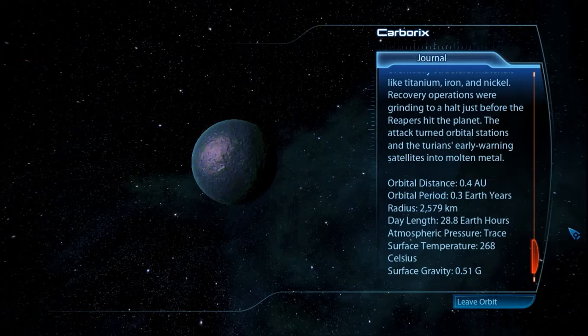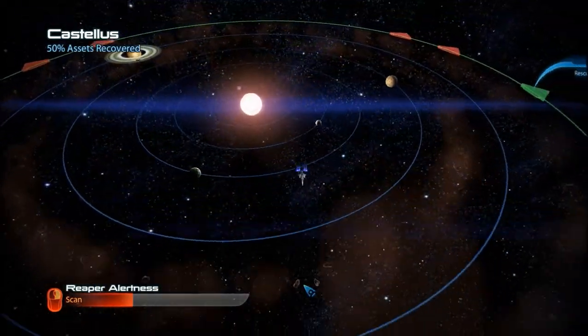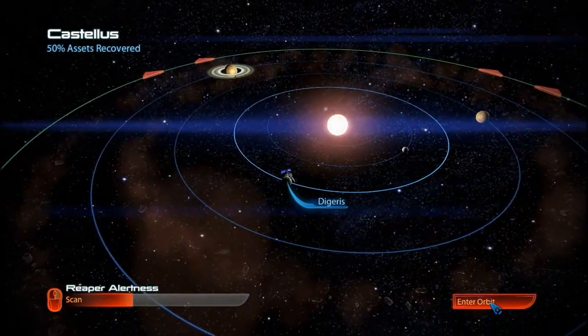Oh dear. Orbital distance 0.4 AU, orbital period 0.3 Earth years, radius 2,579 kilometers, day length 28.8 Earth hours, atmosphere pressure trace, surface temperature 268 Celsius, and surface gravity 0.51 G. Okay, let's see. Let's do this one next. Sigurd.